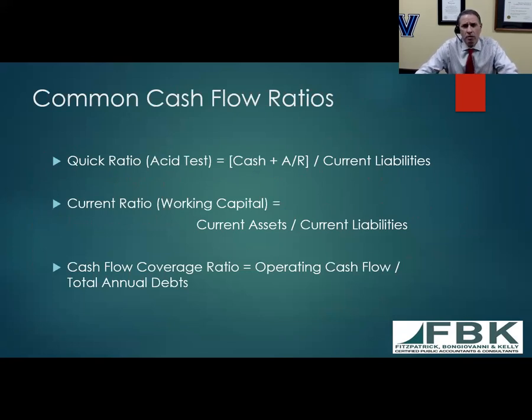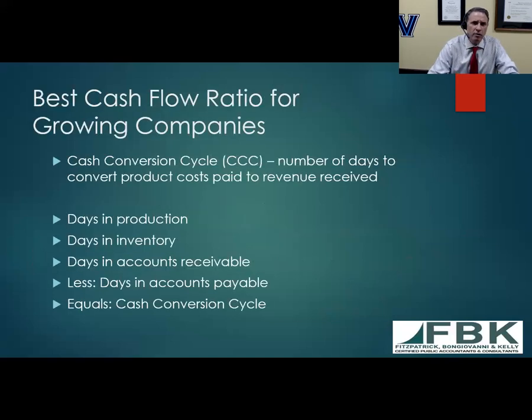Now, next I'd like to talk about a ratio that's not often cited. These three are the most common ones when you look at bank covenants or you hear individuals analyzing a business. But the one that I think is most relevant for a growing company is the cash conversion cycle. And the cash conversion cycle takes into consideration the number of days to convert a product, frankly, or a service, costs paid to the revenue received. So from when you start putting money into the production of a product or to obtaining a service to actually getting paid for the product or service you deliver.